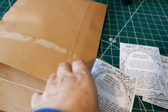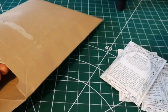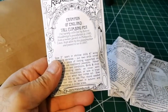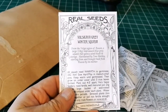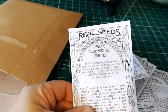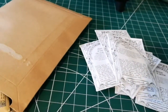And this is a Real Seed golden sweet yellow podded mangetout. That's lovely. And what we have here, Champion of England, that's really good. Tall pea, grows more than 2 meters tall. And I like the packaging of this. Volskaya gray winter squash, another lovely winter squash. And organic sugar magnolia snap pea is nice. Very sweet ones, you can eat them.